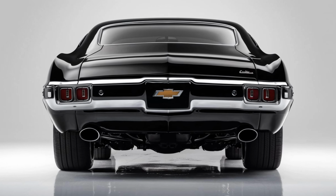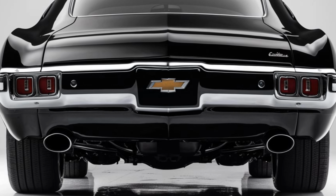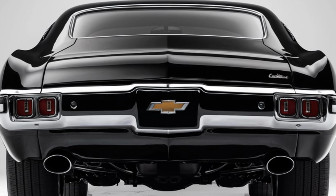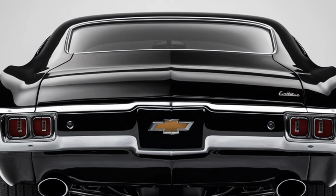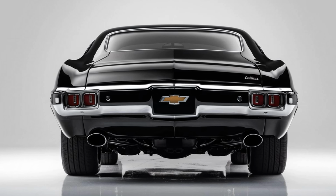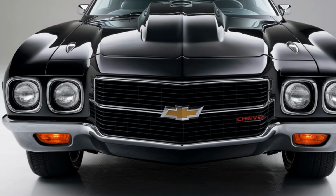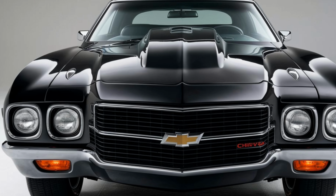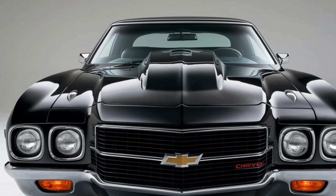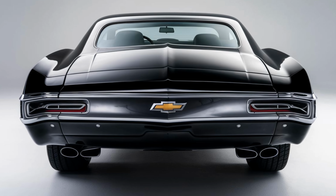One of the standout features of the Chevelle's interior is its attention to detail. The materials used are of high quality, with options for leather upholstery and wood grain trim that add a touch of luxury. The car also offers plenty of storage space, with a large trunk that can easily accommodate luggage or other items. Overall, the interior of the 1970 Chevrolet Chevelle is designed to provide a comfortable and enjoyable driving experience.